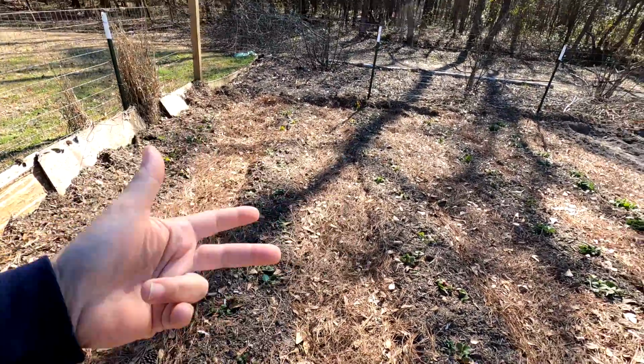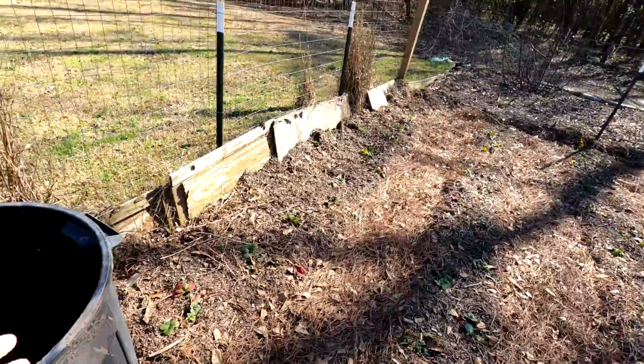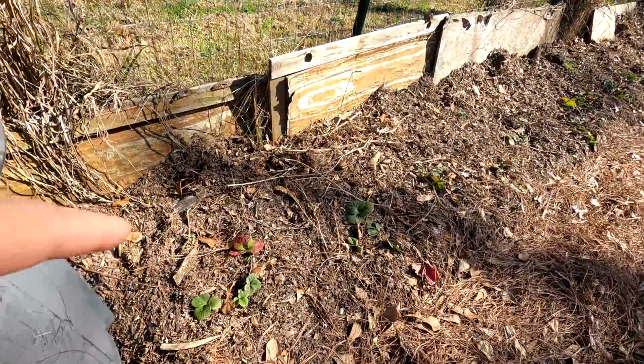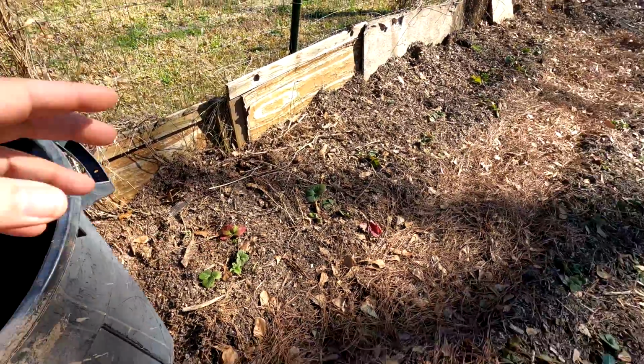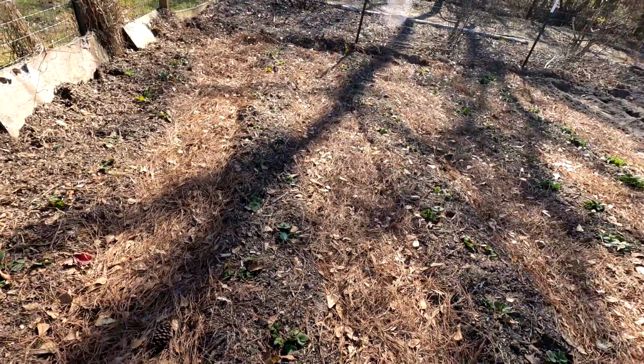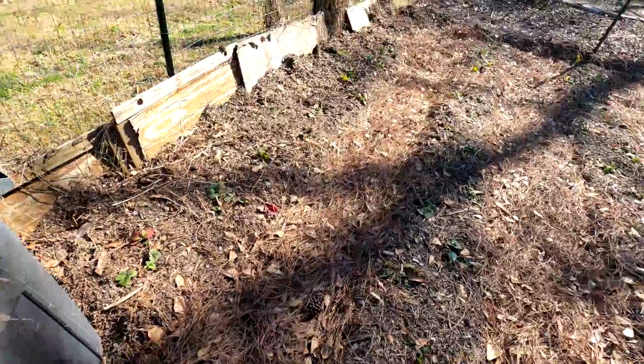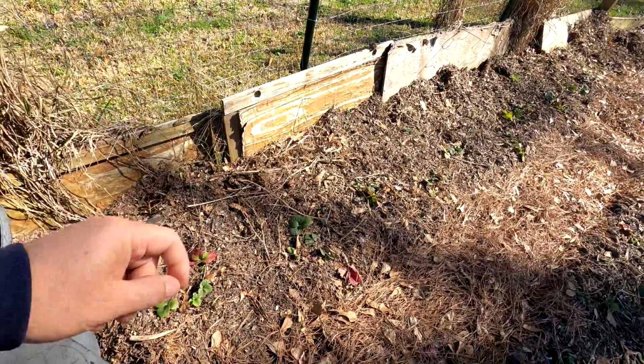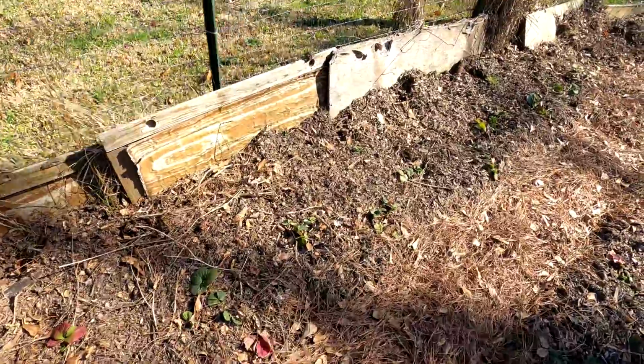And I think there's actually a third variety too, but that's what we have here. And you can see we transplanted all of them. When we got them, they said there was a couple, several hundred plants, but when we had to clean them all up, get all the dead leaves and everything off of them.